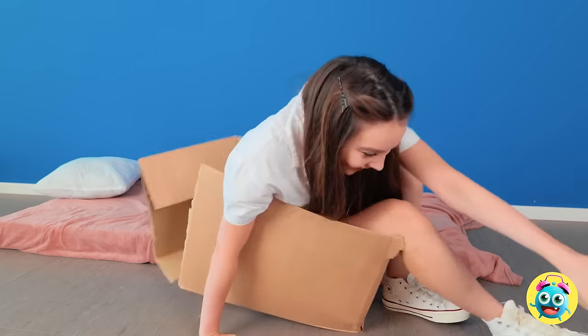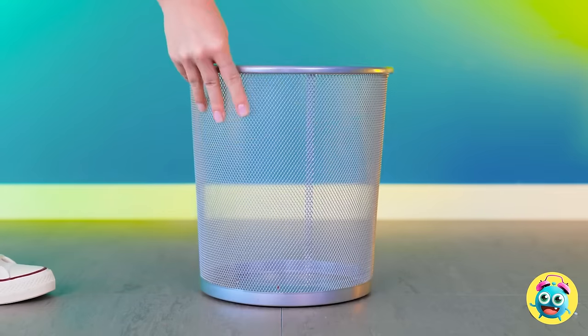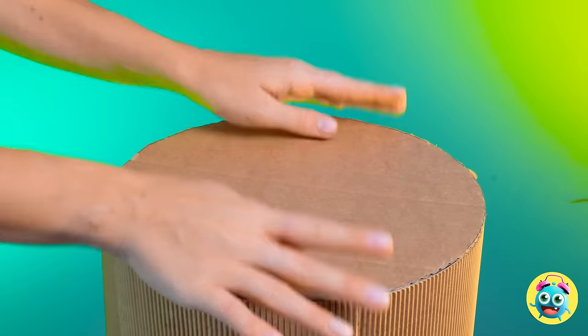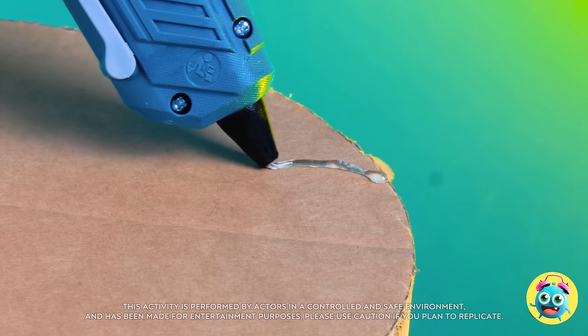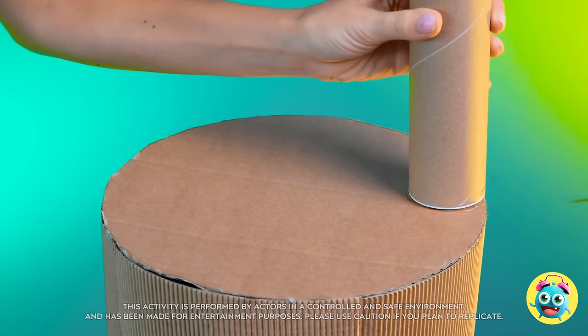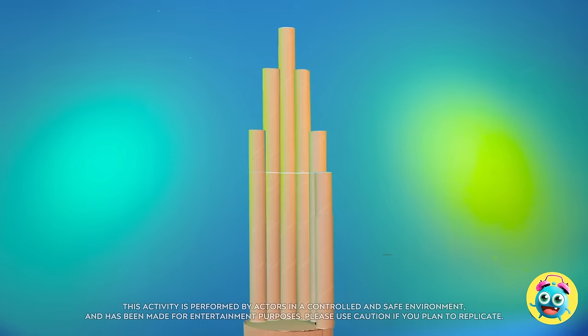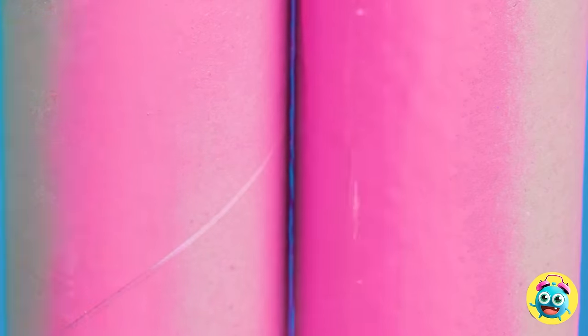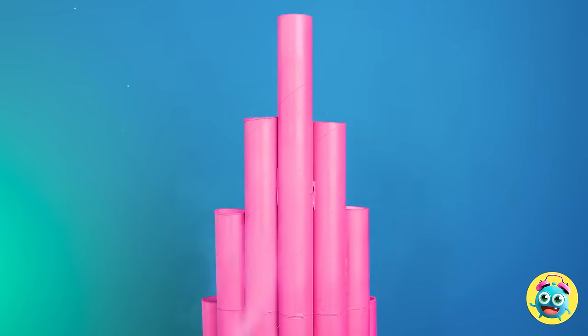I think I have an idea! First, I need a waste paper basket. I'll wrap some cardboard around it and stick it in place. Then I'll place a circle piece of cardboard on top. Next, I'll apply a circle of glue to the top. That should do it. I can stick the tube to the cardboard. I'll add more tubes of different sizes. Now I need to paint it. Ooh, this is fun! I love this color! It's gonna look great! I'll let the paint dry, and it's ready!